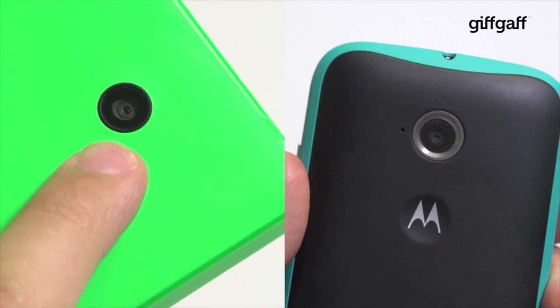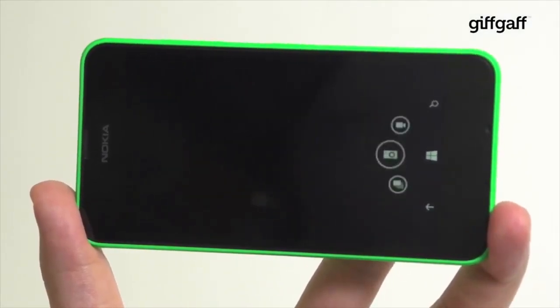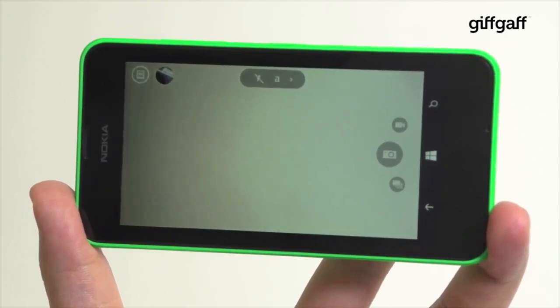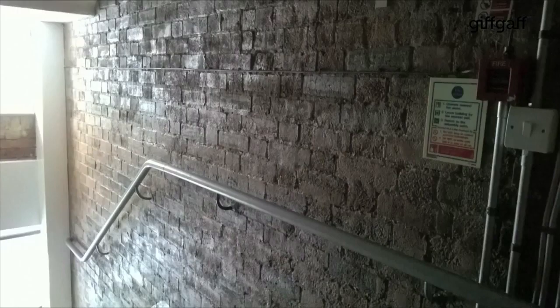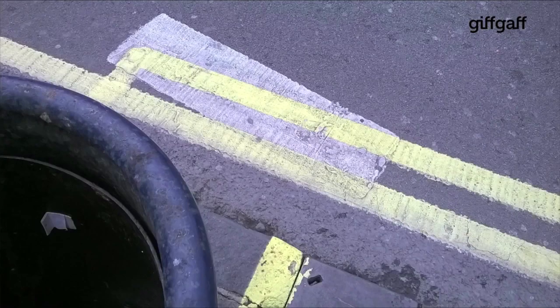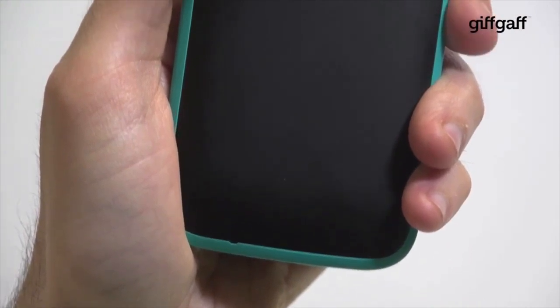Few budget phones do. The Lumia 635 has a 5-megapixel rear snapper, which is pretty poor. There's very little detail in many of its shots. Contrast is poor, pictures can end up quite blurry, and it's not very good in low light, particularly because there's no flash. The Moto E's camera is fairly rubbish too.